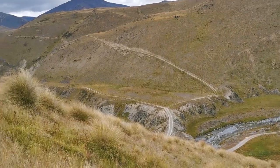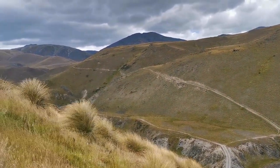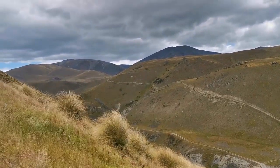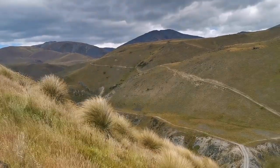I see. The hut's just down there where we can't see it, but that other track that goes up there is another drivable four-wheel drive track. Wow. One you're allowed on. And it goes up to another hut.